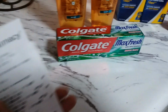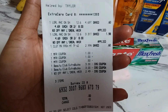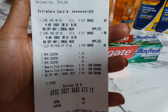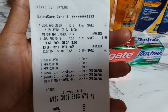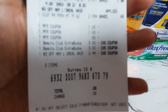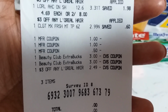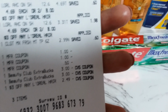Okay, so here's the deal. The L'Oreal is two for eight. And I used two internet printables for that. That's $2, that's minus $2. And then I used 50 cents for the toothpaste. I have an internet printable for that too. And I used $3 Extra Buck reward, and another $3 Extra Buck reward.